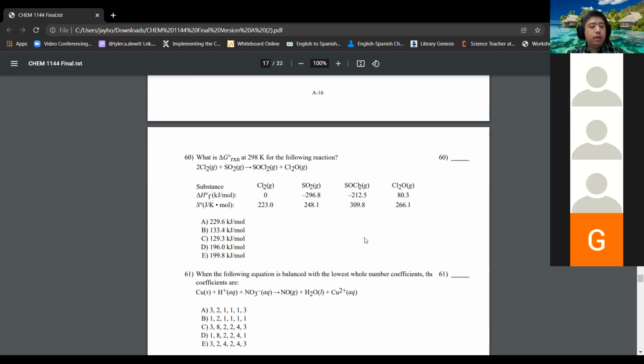Okay, so question 60. You have to find delta G, right? So delta G is equal to delta H minus T delta S. We know the temperature says 290 Kelvin. So I have this piece right here. I need to find this and this.